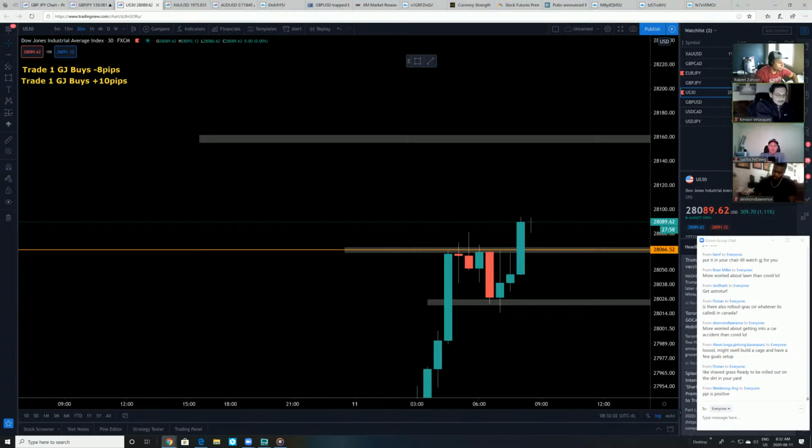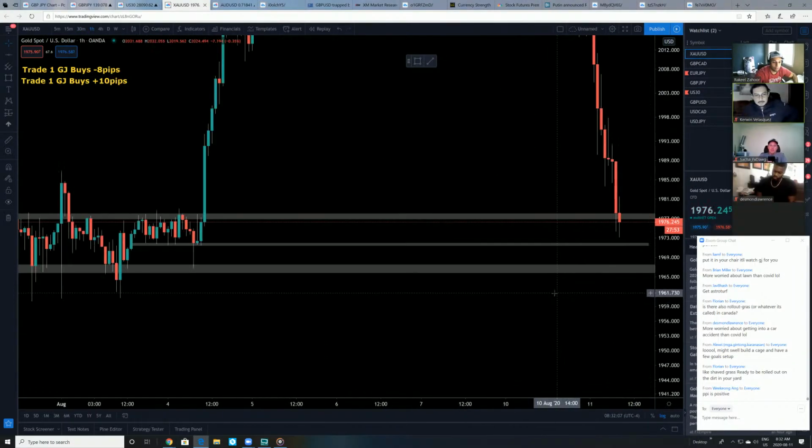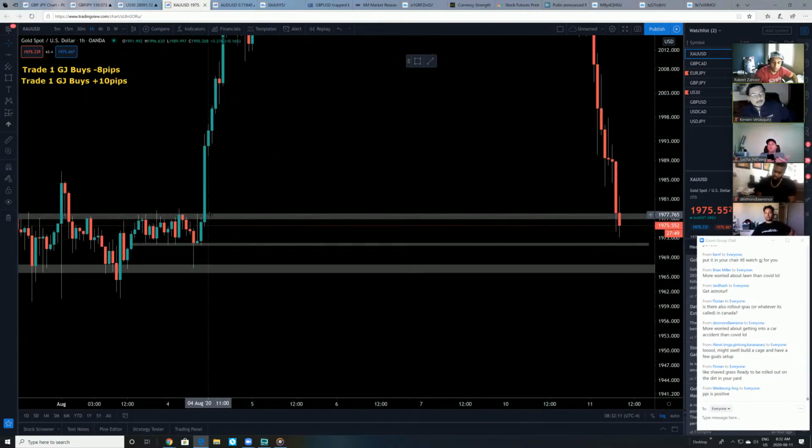Gold is trying to create some sort of support. Gold is in a range right now. Gold is entering a little bit of a range over here.